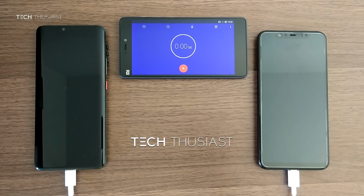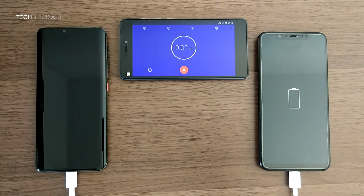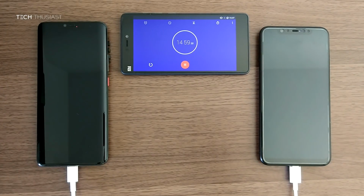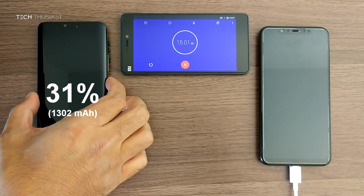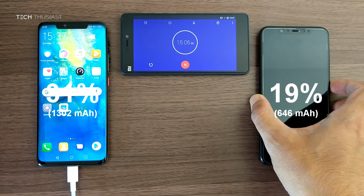Both of the batteries are flat. I'm just going to power them on and check the charging percentage every 15 minutes or so. Coming up to the first 15 minutes, the Mate 20 Pro is at 31% and the Mi 8 is at 19%, which is a 12% lead.